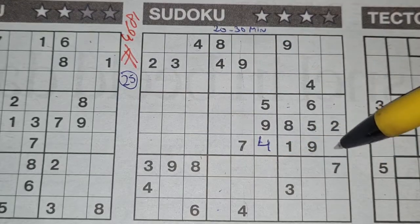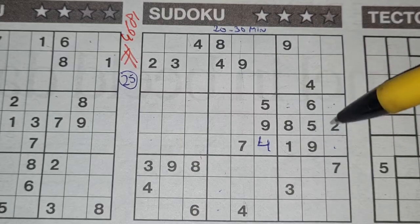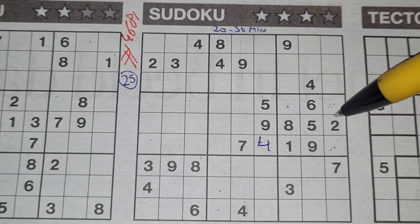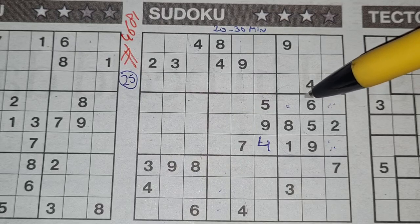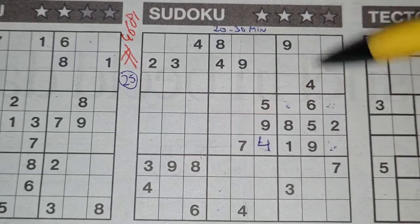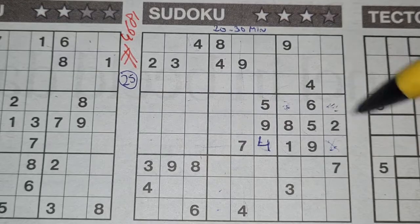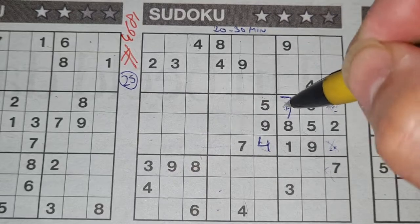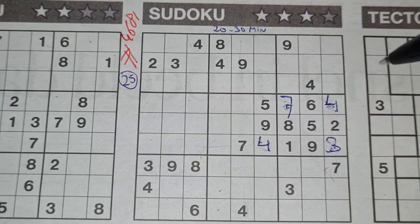Well, 3 missing numbers in this big square. Those missing numbers are the 3, the 4, and the 7. Okay, look, we have a 4 and a 7 in this row, so no 4 and 7 in this box. The 4 and 7 go in those 2 boxes as a pair. We have a 7 in this column, so no 7 there. 7 should be here and a 4 goes there. So 1 digit left in this big square for number 3.